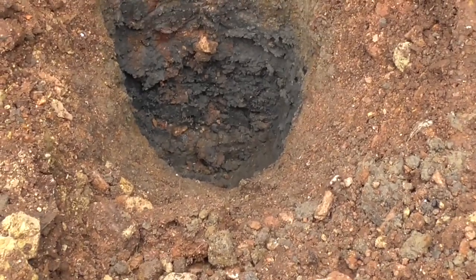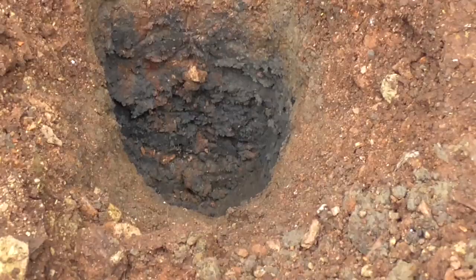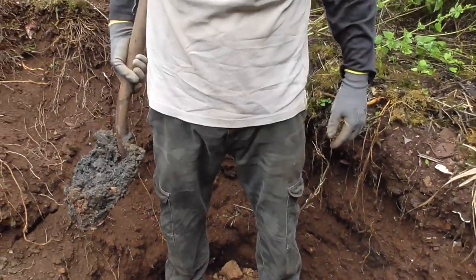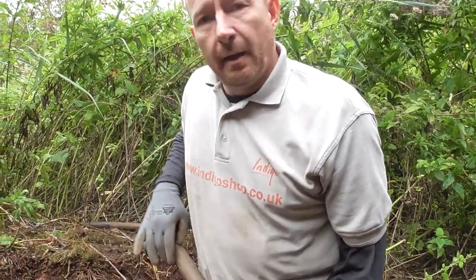Yeah, it's gone on to a slightly different colour clay now, isn't it? Yeah. Okay, mate, well, if you're satisfied, so am I. We know we're not wasting any. We're getting it all, and we've gone to the bottom of the tip. So now we know the depth. All we need now is some luck in the muck.